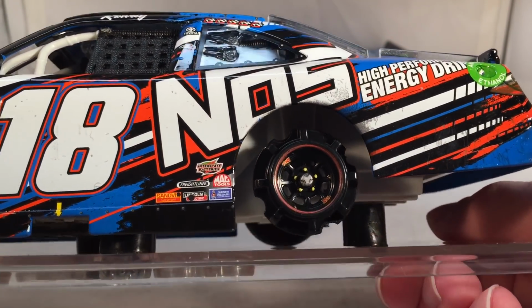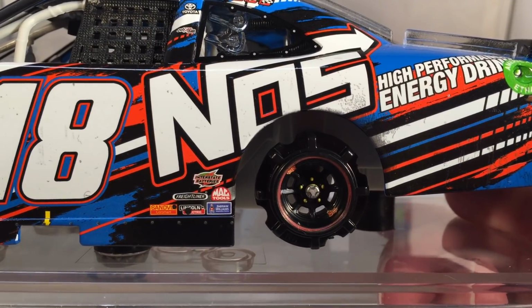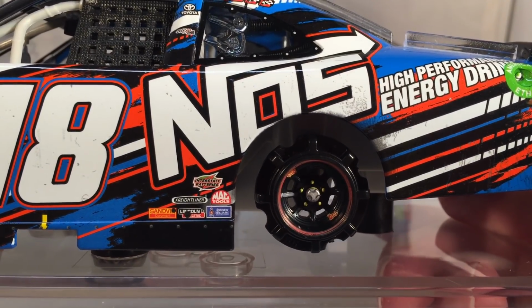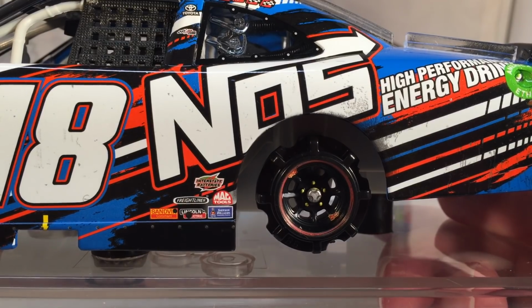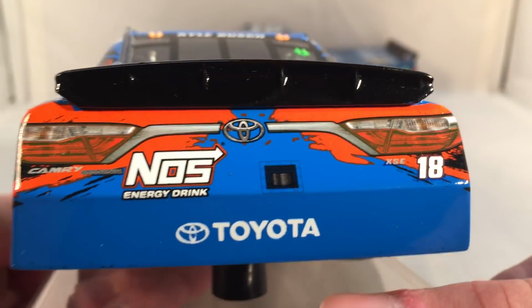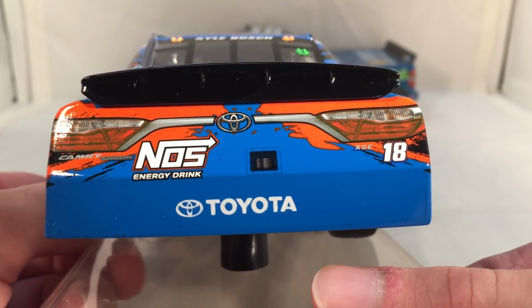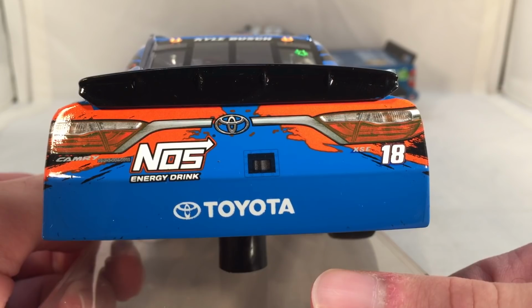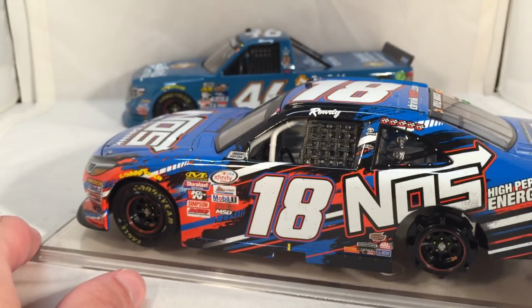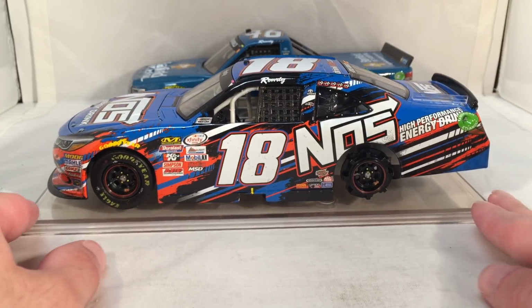I honestly don't mind it that much, because in a display case, it actually does kind of give the look of a really mangled black tire. So it really doesn't bother me as much as it bothers some people, but it's worth pointing out that some people are really hating on that. Also worth pointing out, it does have the correct spoiler. For some reason, the Ryan Preece one that came out like two to three weeks after this doesn't, but this one does, because, why not? But anyways, that is the Xfinity Series car.